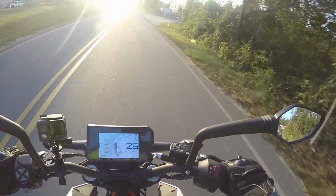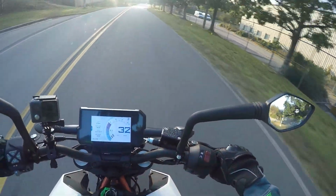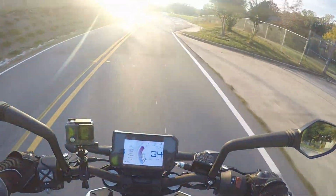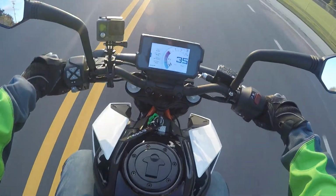I mean, this thing is quite a bit peppier. The brakes are a lot stronger on this thing, which, I mean, that's nice, but at the same time, I'm used to having to really pull down on that brake lever, and this one I give it a little ginger squeeze and that thing's like, we're gonna stop. So yeah, it's a little bit different.